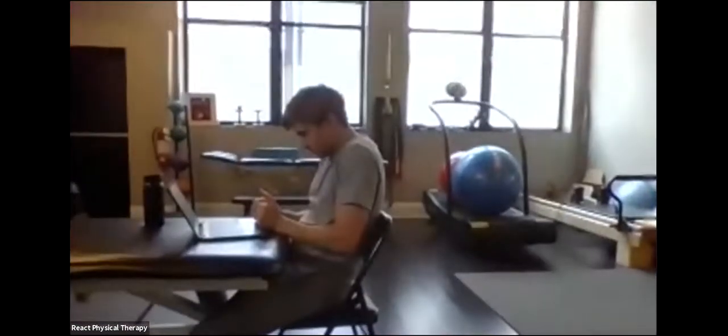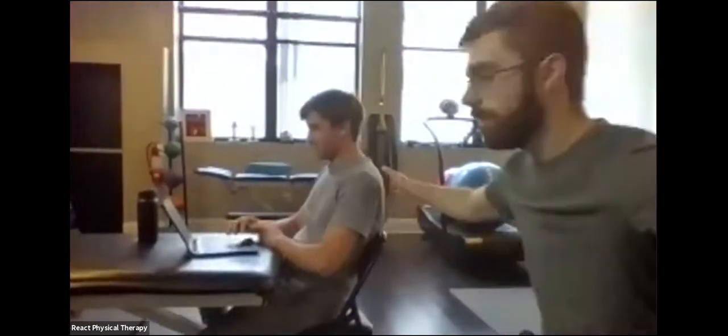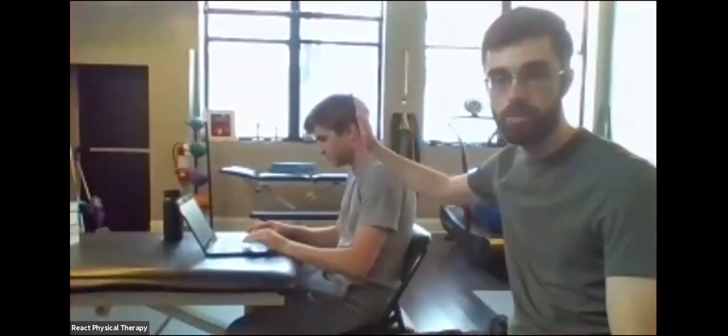And not only that, but we're always at risk of the dreaded tech neck. In the PT world, we call it forward head posture, but somebody coined a fancy name for it, the tech neck, which is, Dan, don't move, pretty much what Dan's doing right now. I caught him in the act. He kind of exaggerated it, but it's this forward head posture. When you're sitting and using your phone or a laptop, you have the tendency to let your head drift forward. Why is that a problem?